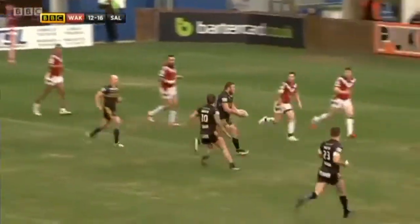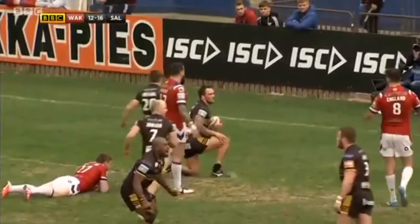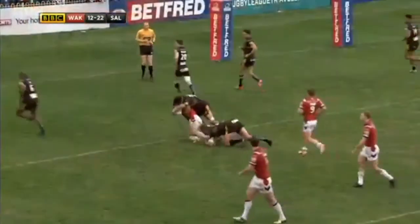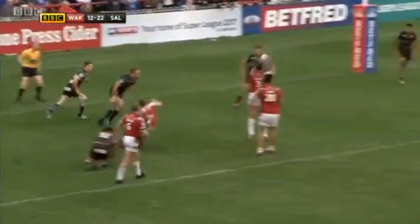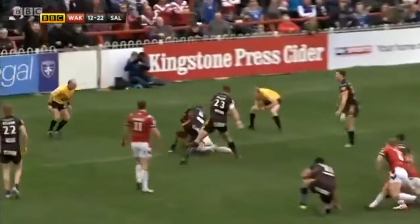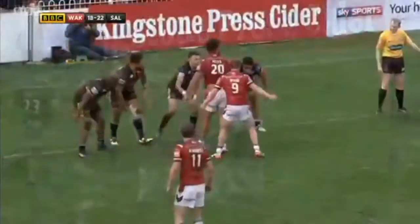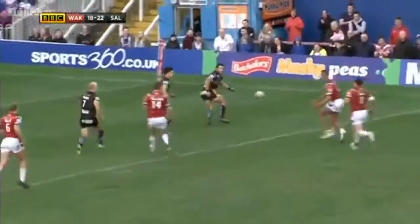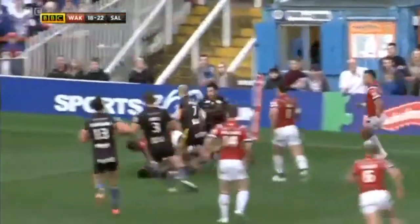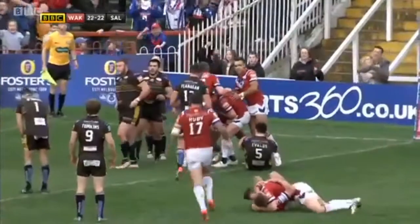Dobson. Griffin. Oh, he's in. Griffin is in. It's all the Red Devils. What can Wakefield do? Chance maybe here. Oh, try here. Bill Tupu scores for Wakefield. Glimmers. Hubie. Miller. Reece Lynn. Reece Lynn's in! Levelling things up for Wakefield.